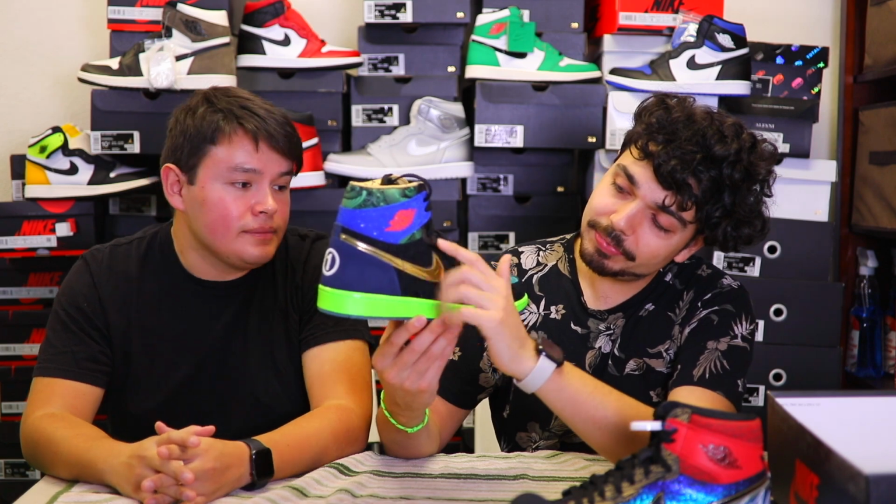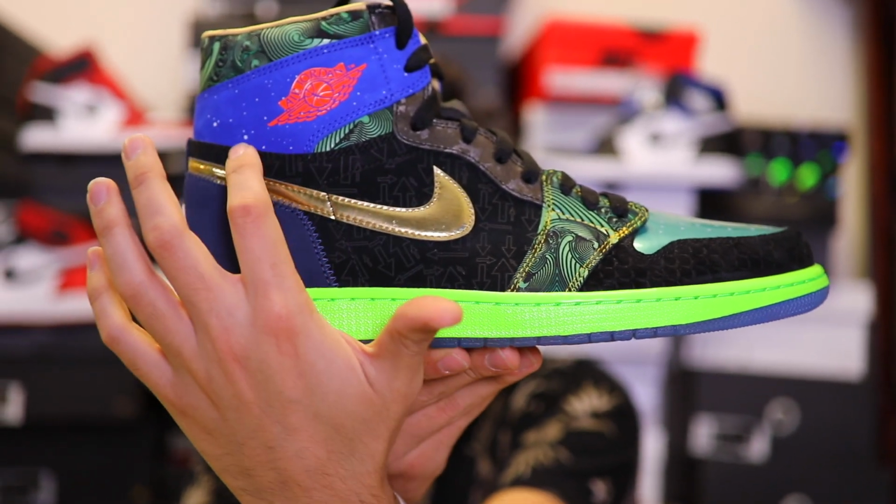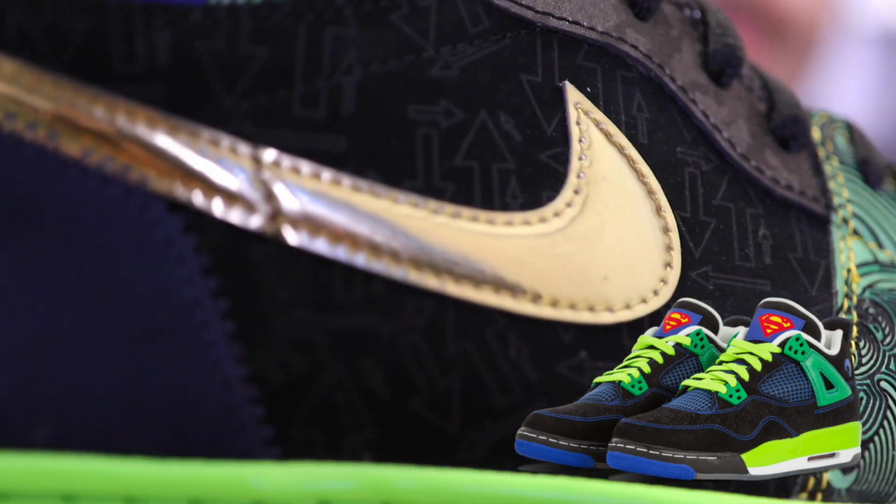As you see here, this is suede, and there's arrows pointing up, down, left, right. This comes from the Air Jordan 4 back in 2011. Just look at that. Makes it feel like a Grand Theft Auto cheat code.